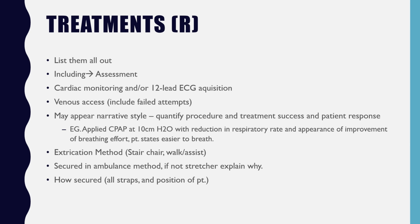How you got them out of there. How you secured them in the ambulance. If not the stretcher, explain why. So captain's chair or bench seat. You had multiple patients. Patient absolutely vehemently opposed to stretcher, refused to sit on the stretcher, but was unable to be transported by other means for medical reasons. Patient was amenable to sitting on the captain's chair, secured in the captain's chair and seat buckled in.